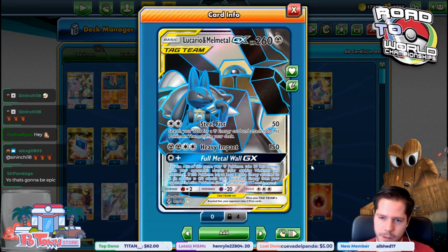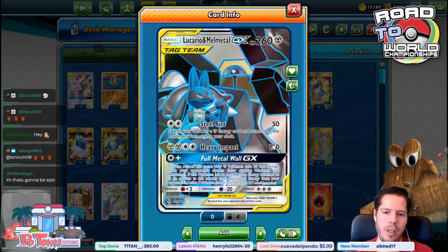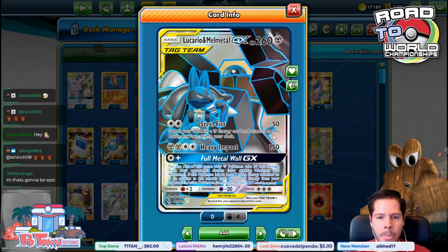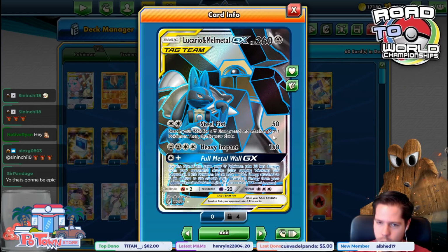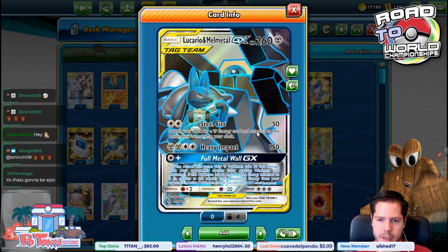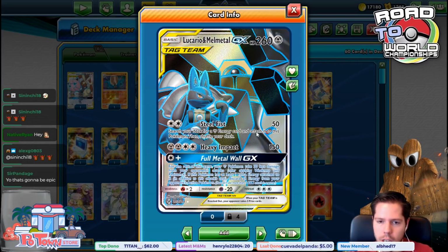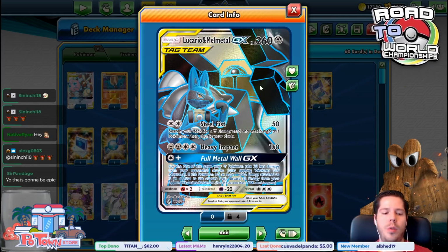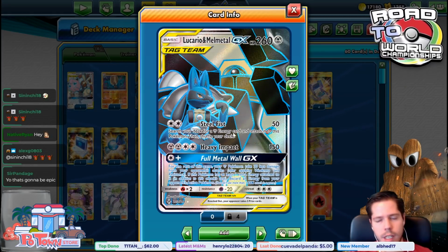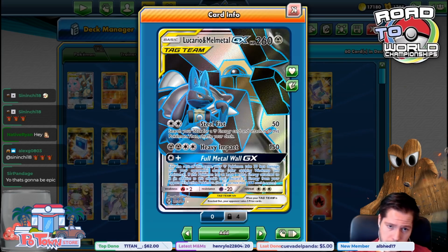We have Steel Fist dealing 50 damage. We have Heavy Impact dealing 150. But more importantly, we have Full Metal Wall Jacks, where for the rest of this game, your metal Pokemon take 30 less damage. And if this Pokemon has at least one extra energy attached to it, then you discard all the energy from your opponent's active Pokemon. So a really nice and powerful GX attack, really disruptive against a bunch of decks.